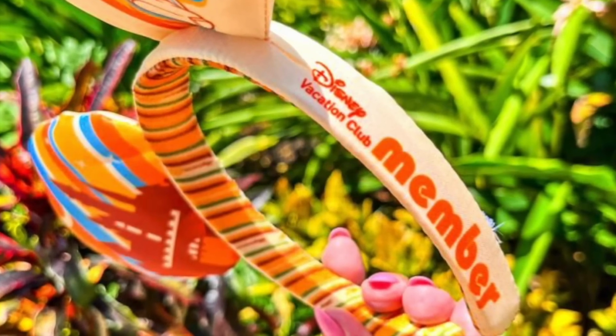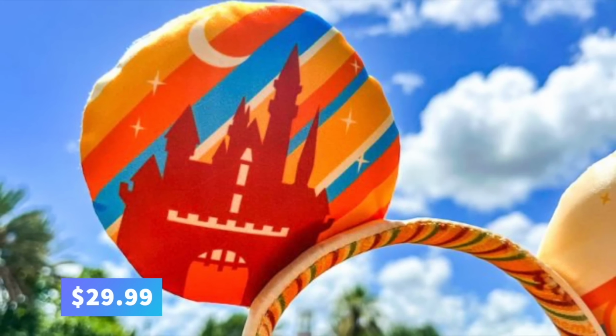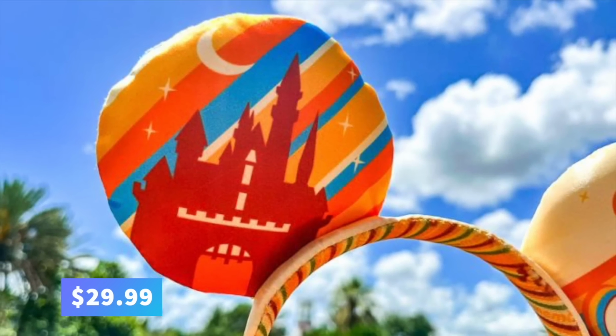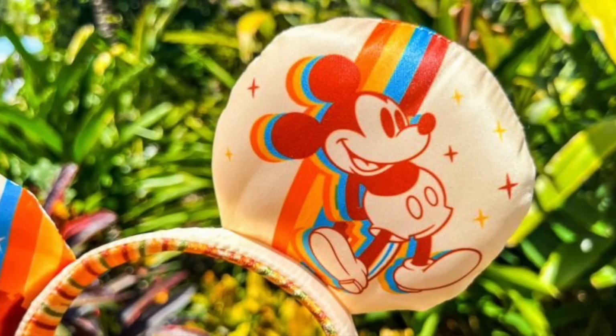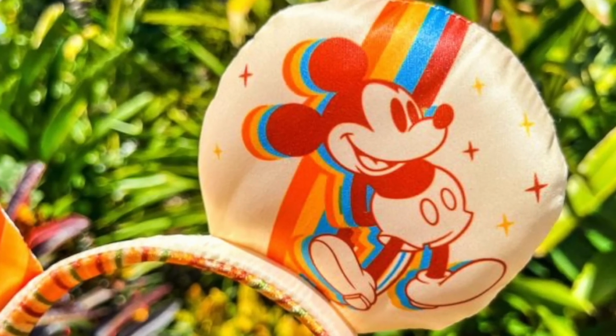We found these new mini ears at Conch Flats General Store at Disney's Old Key West Resort for $29.99. But do know that you have to be a Disney Vacation Club member to purchase these. You'll have to have your card with you or some other form of identification that indicates you're a member.